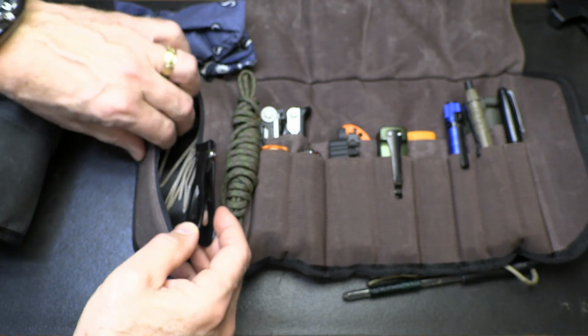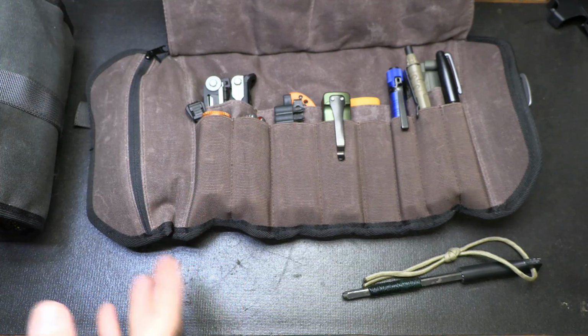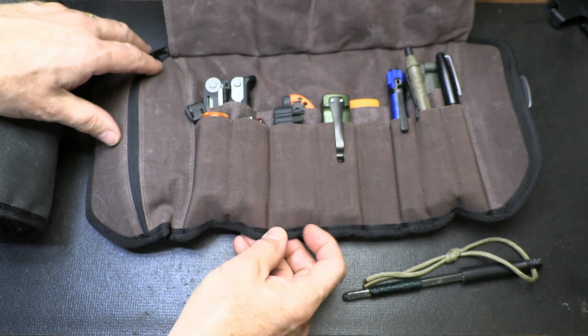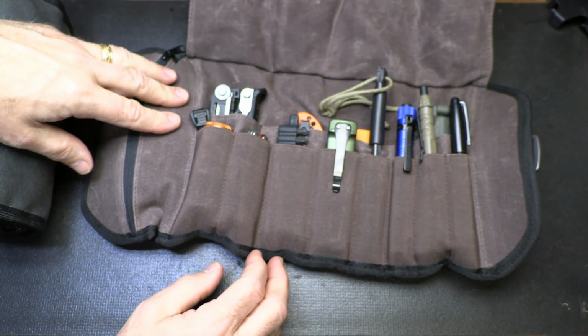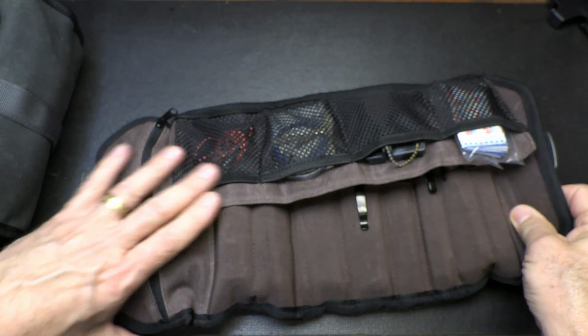Guys, I don't know about you, but whenever I need nail clippers, I can never find them. Again, you can set this up however you want to, and if you have some ideas, see, it just kind of flows, and that's one of the main reasons I wanted to show you. Not necessarily for you to set it up the way I have it, but it gives you a lot of options. And again, this thing, it packs up really well.